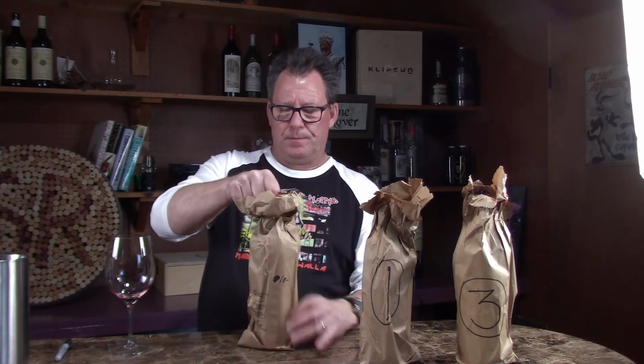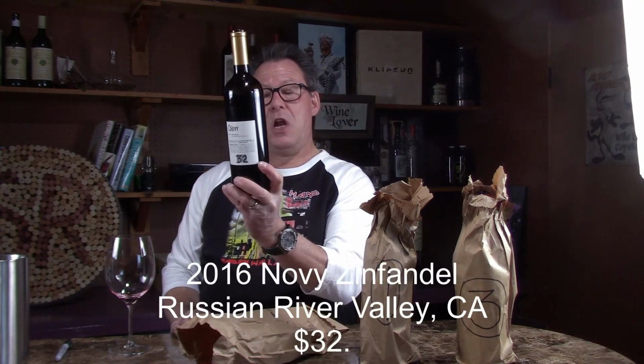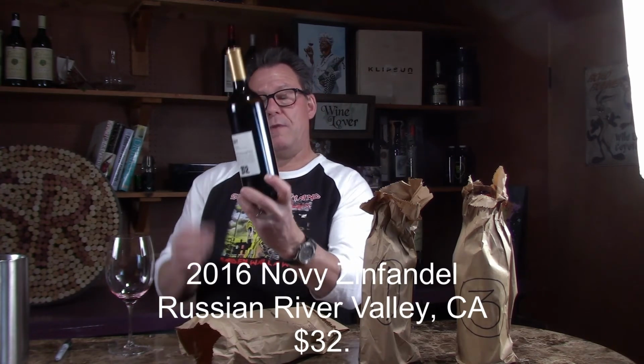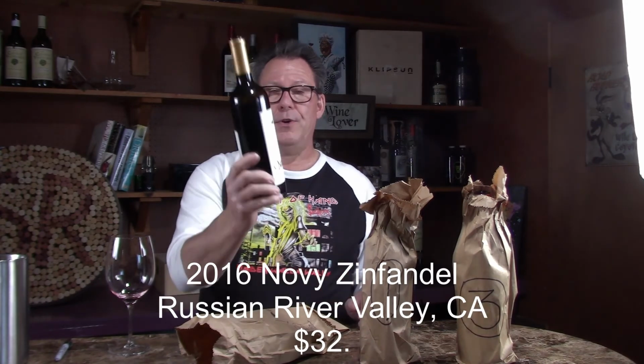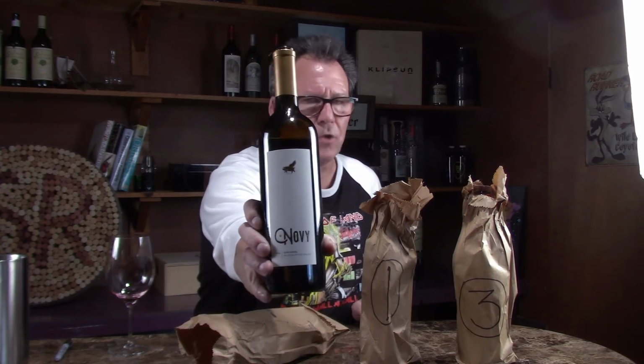Number two is the, oh, never heard of this one, 2016 Novi Zinfandel Russian River Valley. And they do some good Zin in Russian River. This rolls in at $32. So just to be quite honest, that's overpriced.